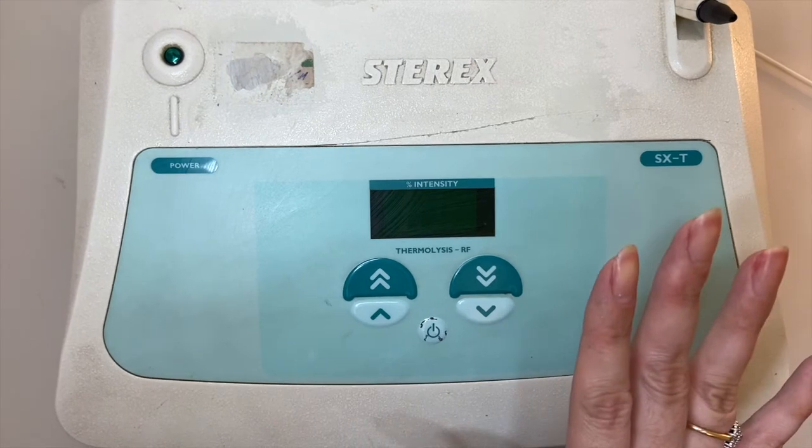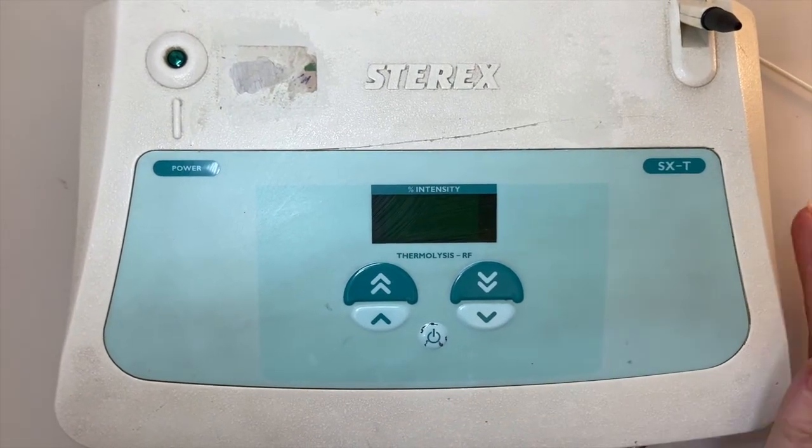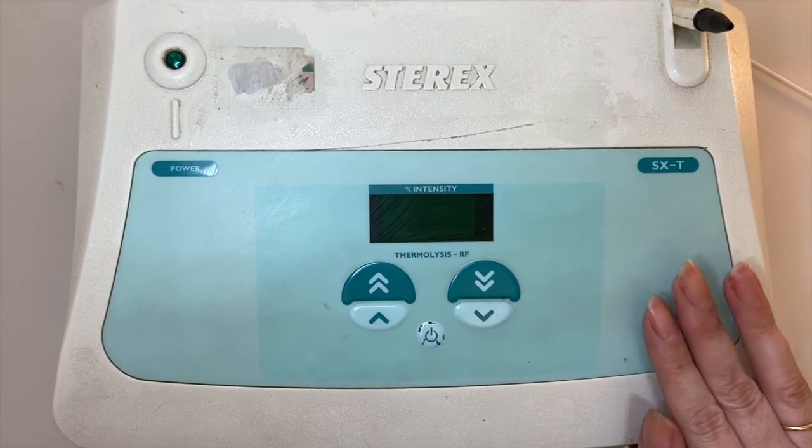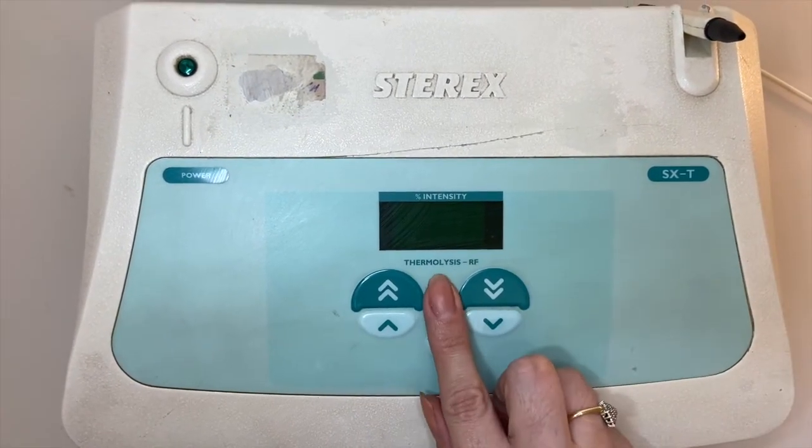So that's all this one does. That's all it needs to do, because you could offer hair removal with this. I mean, I personally don't, which is why I've gone for this machine. I offer the advanced electrolysis, which only requires thermolysis.